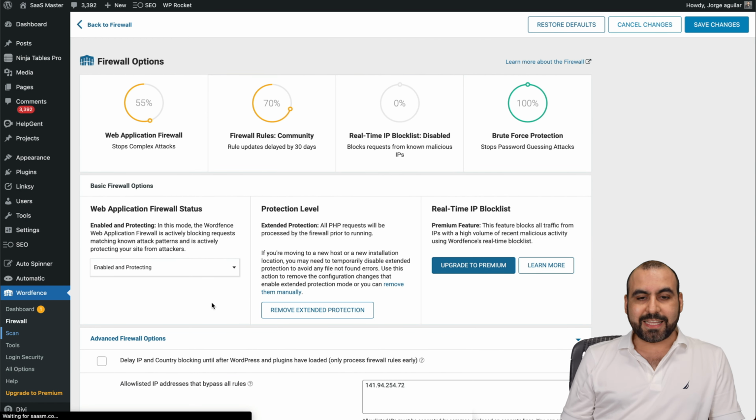There's also a scan option for this. This has worked wonders for me. I've had, for example, viruses and malware on my site, and this has gotten the job done. So again, I'm in the free version.